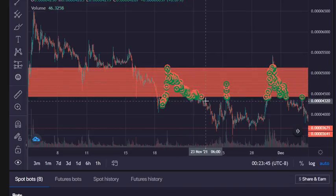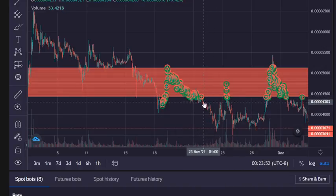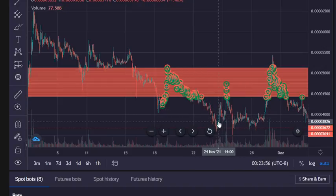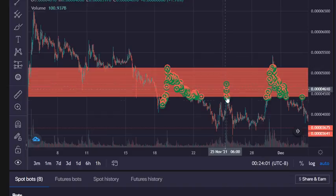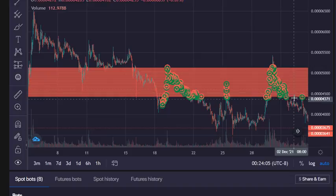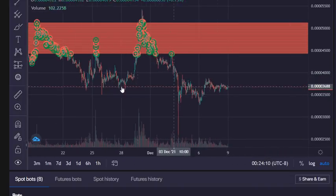But when it goes out of this range, it needs additional funds in order to make these new trades, to put more buy orders in. So it'll put more buy orders in here. And as you can see, Shiba Inu went down, then it went back up, got in some trades, went back down, went up, and got in more trades, and then it went back down with this latest crash last week. And now we're down here.